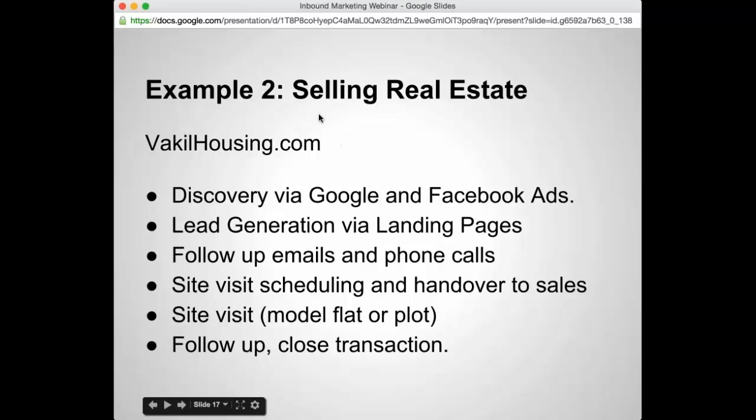So I will go to a completely different example, selling real estate. So who would have thought about selling real estate using inbound marketing? You would have seen wherever you are right now, you know that there is a huge real estate boom. People are advertising on TV, they are advertising on billboards, they are conducting events. All types of marketing is going on. But there is one company in Bangalore who is doing inbound marketing very well.